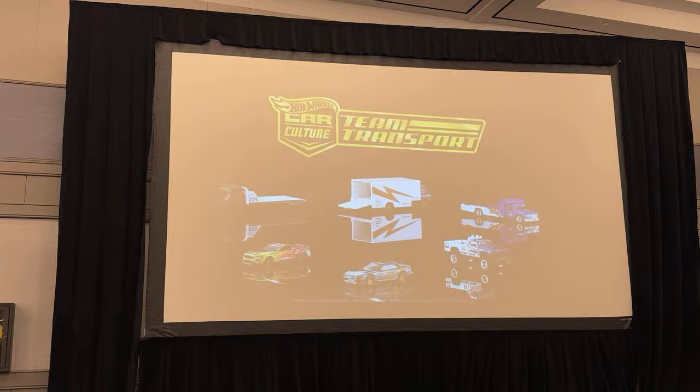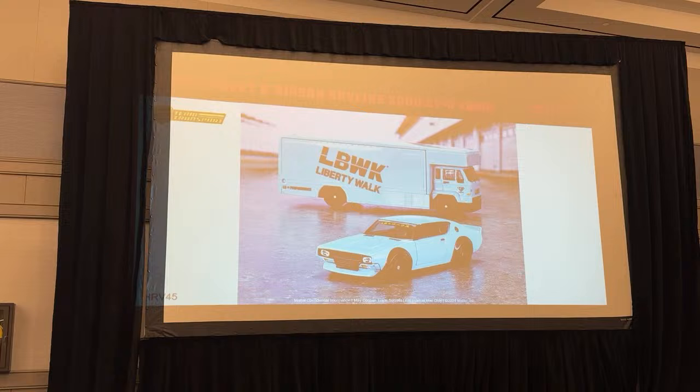Alright, Team Transport. I'm sure you guys have seen this before. Liberty Walk Camry in a premium. Awesome details.